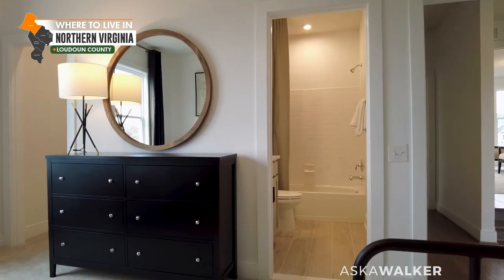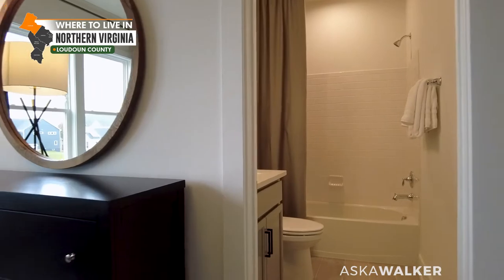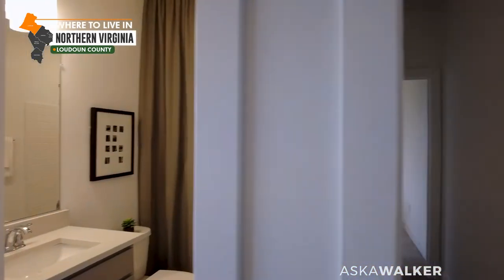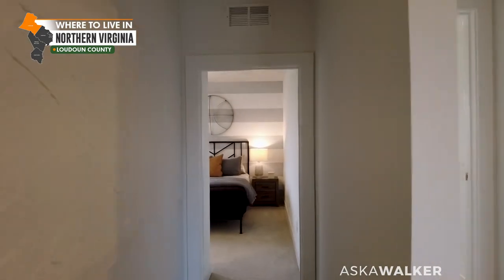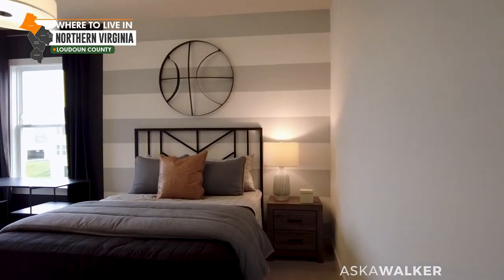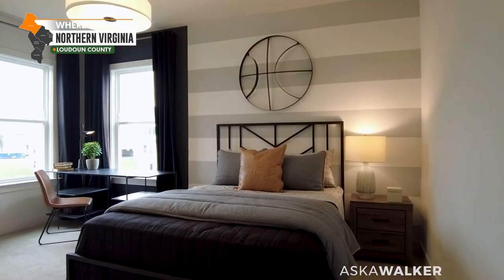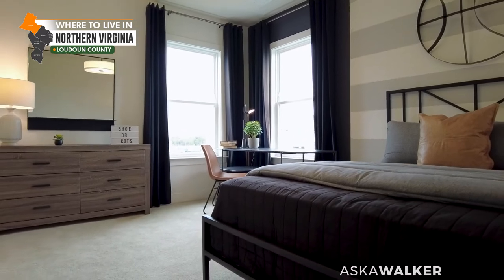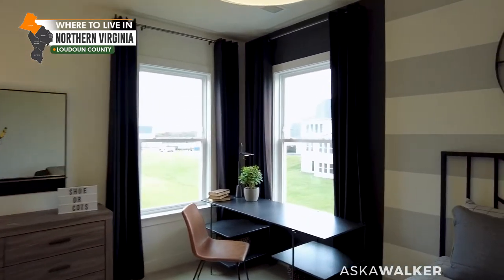Like I mentioned, it has an ensuite here with a tub. Love that they're including tubs in these en-suites. Not to say I'm not a walk-in shower person, but if you have kiddos, showers may not be something that they're accustomed to just yet, so it's much easier just to run a bath.